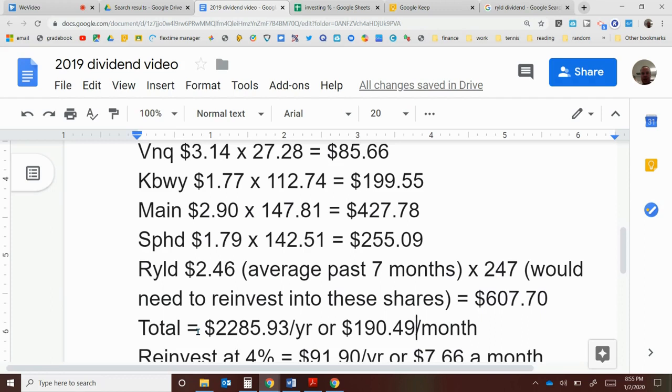I'm going to be getting $190.49 by simply sleeping well at night, owning ETFs, and not really having to do anything. And they're automatically going to be put back into these companies to reinvest as well. Okay. What's good about all these is most of these ETFs will grow their dividends over time.